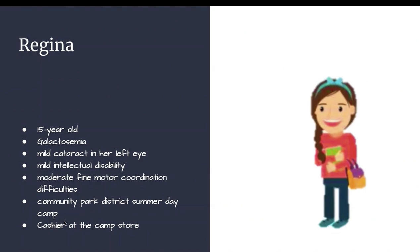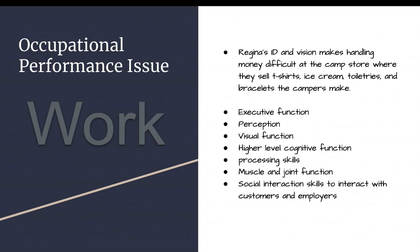My client was Regina, a 15-year-old girl with multiple vision impairments, an intellectual disability, as well as fine motor coordination difficulties. She is attending a summer day camp where she hangs out with friends and does a lot of camp activities, but she also wants to work as a cashier in the camp store. So that is going to fall under the occupation area of work, specifically job performance.